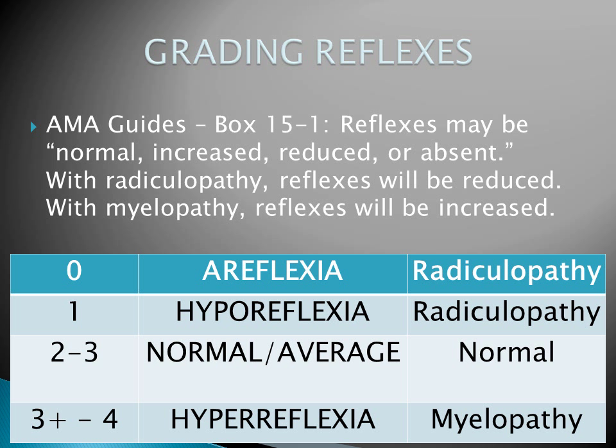However, how can you tell if a diminished, hyporeflexic reflex is due to radiculopathy versus it could be just normal for this examinee? How could you tell? Well, the hallmark test is to test bilaterally. Sluggish or diminished reflexes could be normal for this examinee. What we're looking for is marked asymmetry in comparing one side to the other. If one side is normal and the other side is sluggish or diminished, that could be suggestive of radiculopathy on that side.